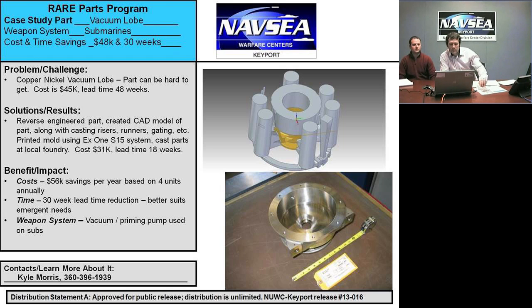Another part that we've done is similar to the last one. The last one is an older style where red brass is used. This is a newer style that's actually a copper nickel version, so it's used on some of the newer submarines. In that upper picture, you can see the gold center portion. That's the actual part. And then all the gray is all the rigging, all the risers and sprues and runners that get the metal to the cavity, and then also provide molten metal as the part cools and solidifies.